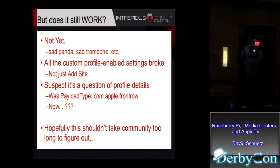It's not just adding the applications that broke. Also, the diagnostics broke, the print bit rates, all those things stopped working. But all that functionality still seems to be in the binary. So I think what's changed is just that now you have to write the profile to a different location on the device. Instead of going to com.apple.frontrow, it needs to go somewhere else. Or maybe the format of the configuration file has changed.